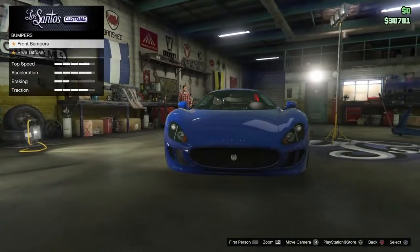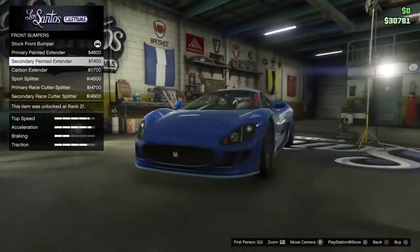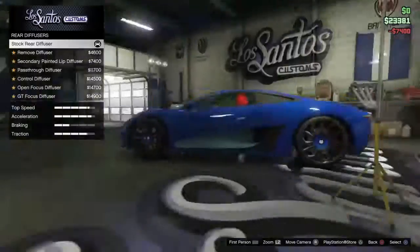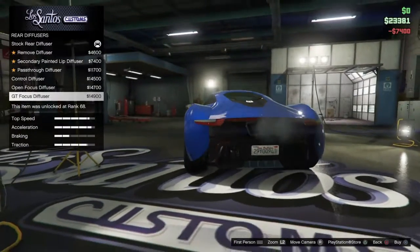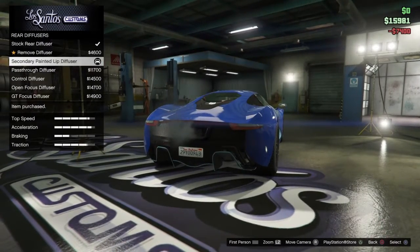Nope. Bumper. Oh, hang on. Bumper on it is expensive. Damn. 7K. Now that's a custom job. That looks really cool on it. Yeah. Look, it's sharp.